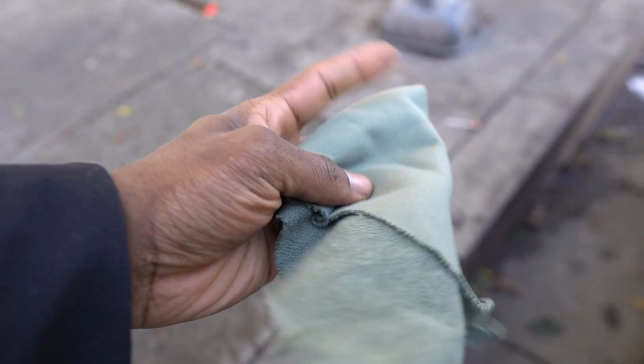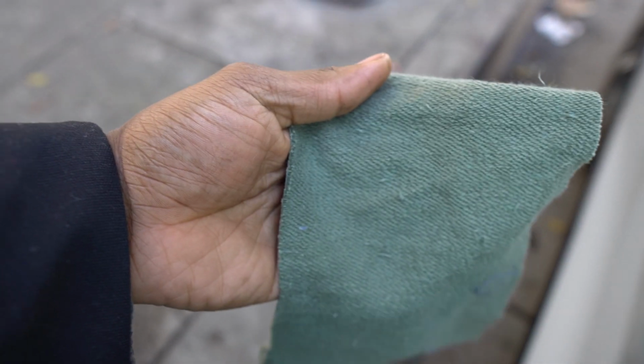All right, so this is a French terry. I wanted to get something similar to this. This is like what I made the sweatpants with. Then you can see, I ended up dyeing them to give them this ash wash black look. So this is the same fabric, I just dyed it.